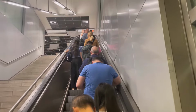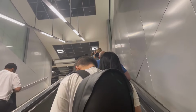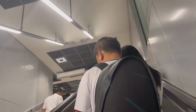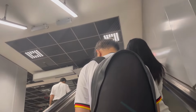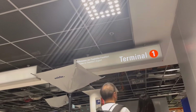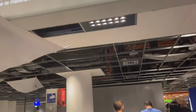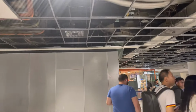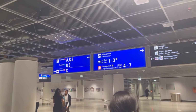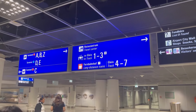We take it together. It's written, welcome to Terminal 1, Frankfurt Airport. And we'll see how we get around. So you can go Terminal 1. I would say we go down that way together.